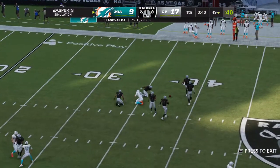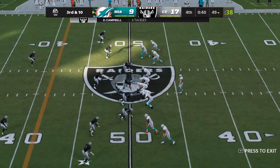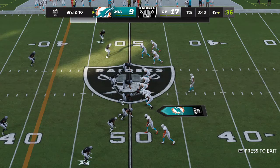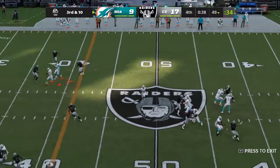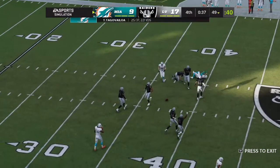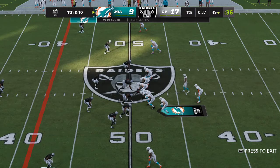And that is incomplete. A lot of force bearing down on him there. He could not hang on. It's 3rd down. An important play right here, 3rd and 10. And I would expect pressure here. Here's Tua. And the throw there going to be incomplete. 1 score down. Here we go. They're going to go for it here on 4th down.